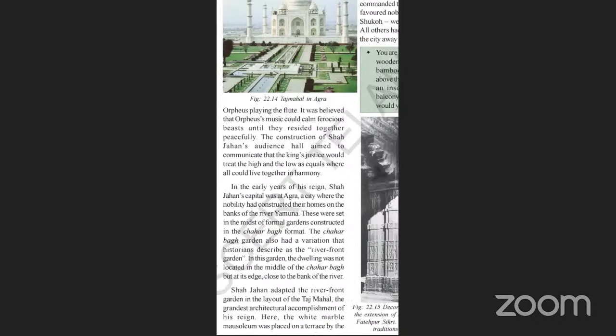In the early years of his regime, Shah Jahan's capital was Agra, the city where the locals had constructed their homes on the bank of the river Yamuna. Underlined here, they constructed the Taj Mahal nearby on the bank of the Yamuna River. These were set in the midst of formal gardens constructed in the charbagh format. Charbagh format means four gardens, or four-way walls.